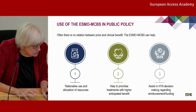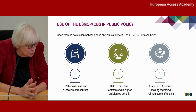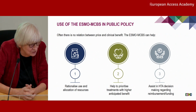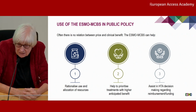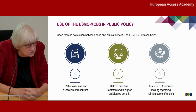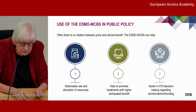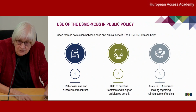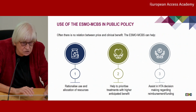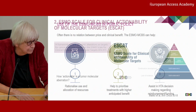Now, about public policy, important issues are to rationalize the allocation of resources, to help prioritize treatments with anticipated benefit, and to assist HTA decisions. We see that that's happening now in several countries. And we also did, with the London School of Economics, a comparison regarding HTA decisions in 6 countries and the ESMO-MCBS, and in general, you see that the high-scoring medicines are approved, and also approved faster, than the lower-scoring medicines.